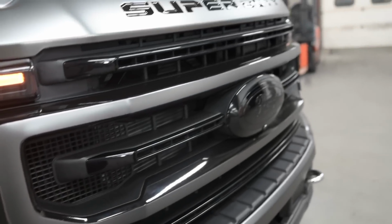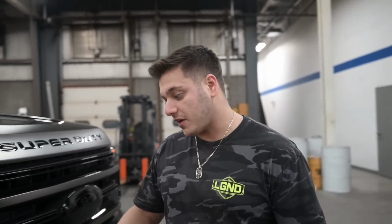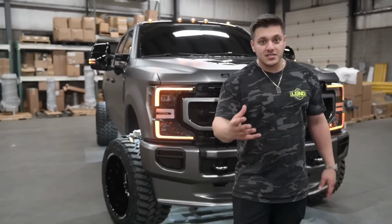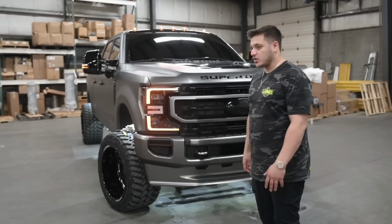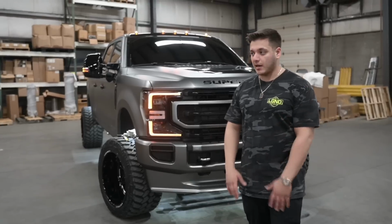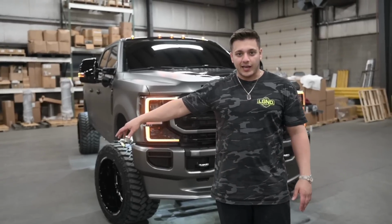But anyways, as far as the front end goes, grille's painted, we left the fog light. We did leave some textured plastic on this truck. Again, we wanted to go more badass and make it look more of an all around cool rig and not too show trucky, but at the same time, you can pull up to any show with this thing and show up everybody.